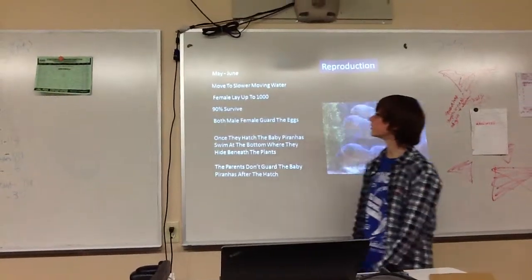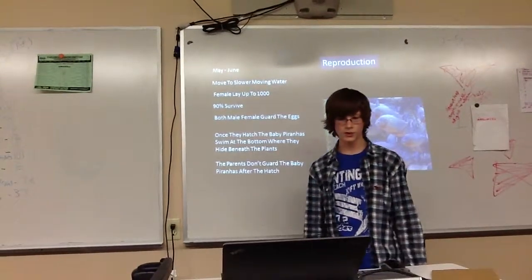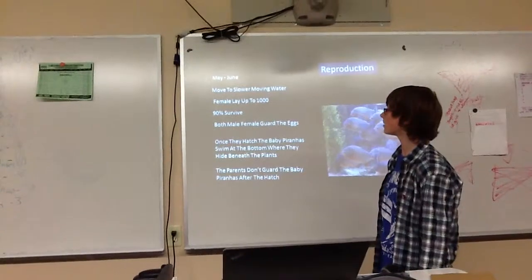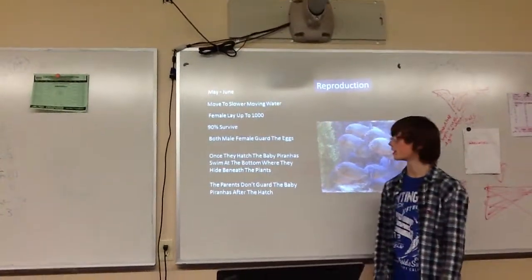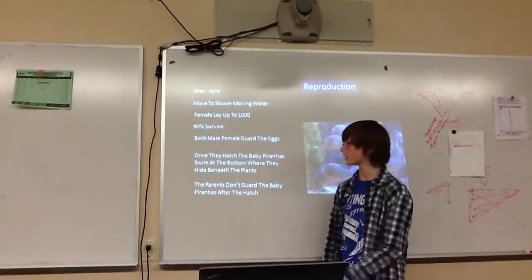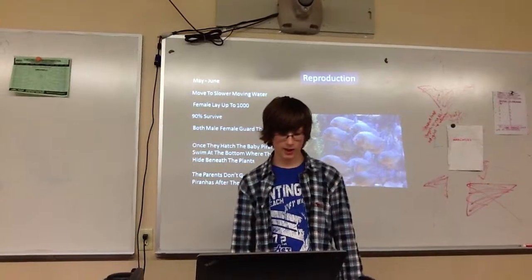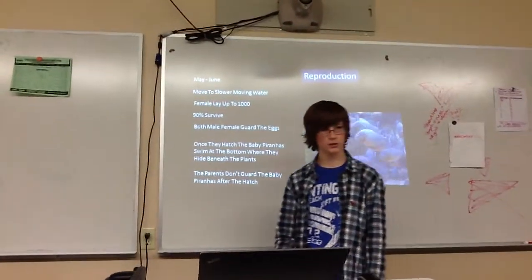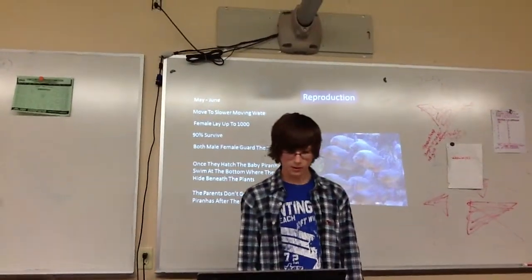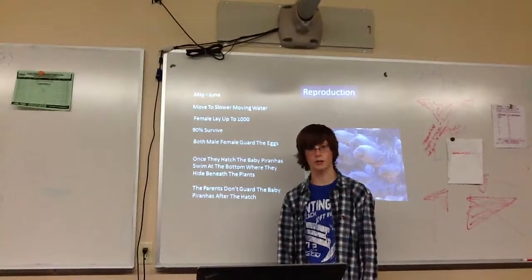Reproduction. It occurs May through June. This is where they move to slower moving water. And the female will lay up to 1,000 eggs, and only 90% will survive. Both parents will guard the eggs. And once they hatch, the babies go to the bottom where they can hide from any bigger predators. And the parents don't guard the baby piranhas after they hatch.